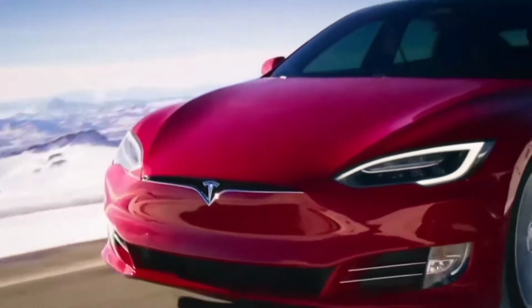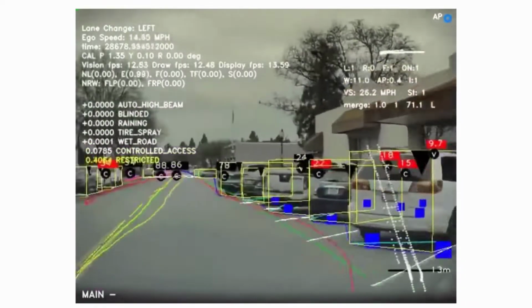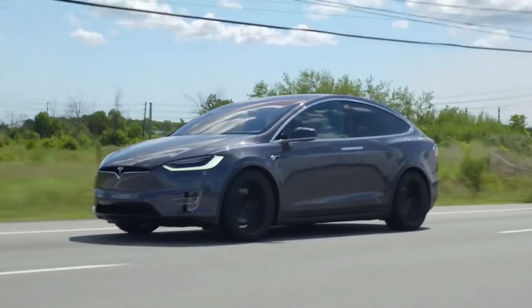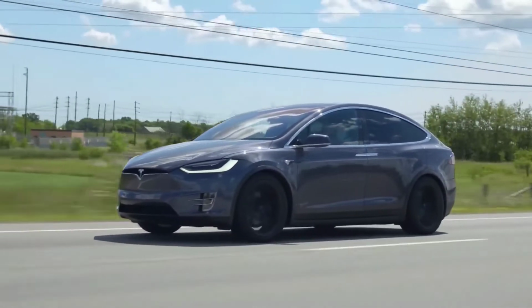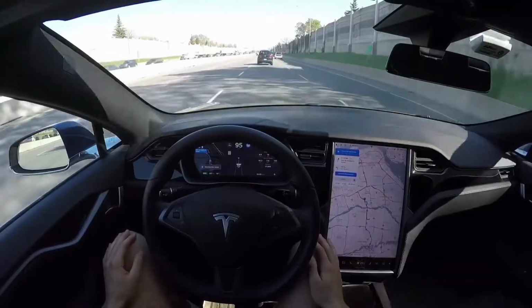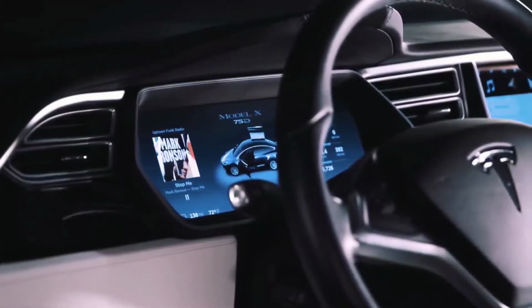The Model X also has a feature called Summon, which lets the driver park or get the SUV out of a tight spot while standing outside. This feature seems like a gimmick, but the silly top hinge doors made it a necessity. Smart Summon is the new name for Tesla's self-parking feature. It lets Tesla cars leave a parking spot and go around obstacles to get the owner of the car.